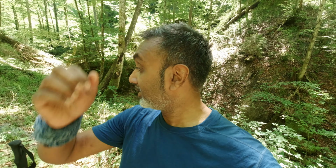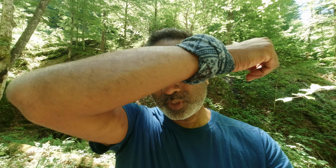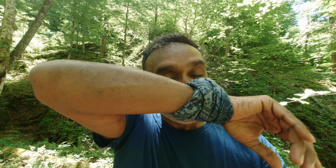So I've taken a little 5-minute break before continuing up. I think somewhere at the top there is the first checkpoint. And I'm going to take a little bit of a break there, see whether I can air out my tent and get it dry. Oh, I just wanted to let you guys know, I brought a buff along, and I'm using it less for my neck and more as a sweat guard around my wrist, and it's working out really well.